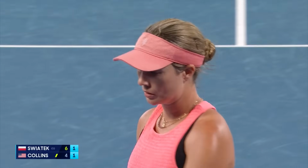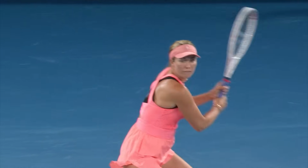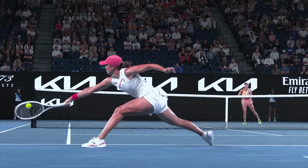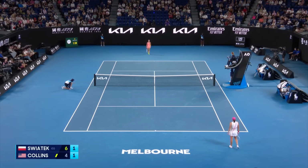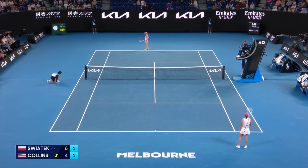The crowd like it. Danielle Collins definitely likes it. It's her favorite shot, and it was perfect execution. The shot was the prime example of a player who believes, who knows they have beaten this player on this very court. Collins going after it to get herself back on serve. Game on, once again.